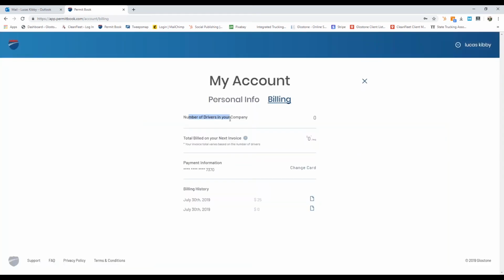It shows how many drivers we've created so far, 0, and how many are billed to your next invoice. Since we have no drivers currently set up, it's $0 for next month. It has the last 4 digits of my card. We can change it or add a new card if that's the case. And you can see the billing history.